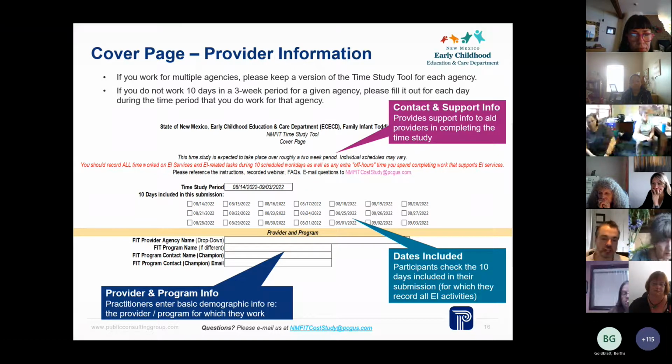What you see here is a screenshot of the cover page, the top of the cover page rather. That top information includes contact and support information. So it's got some background information for you, but then it's also got some instructions on how to reference the instructions, and it includes the New Mexico FIT Cost Study email address too.